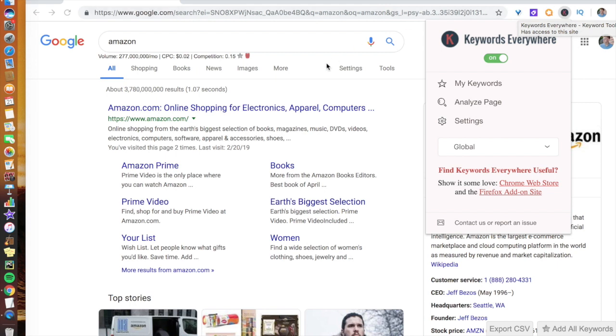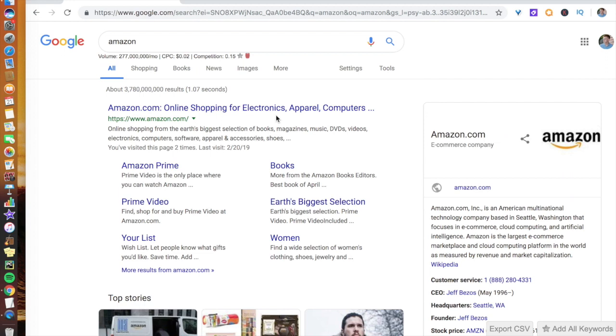Very fast. And basically what this keyword extension is, it allows you to find out and gain insight on search volume per month around a specific phrase, a person, a product, a sports team, any of that. So you got Amazon right here, 277 million searches a month, cost per click 0.2 or 2 cents, and then 0.15 for the competition. And this is very helpful if you think about it.